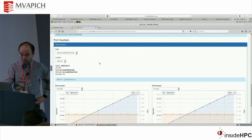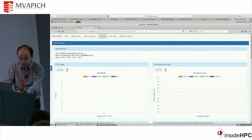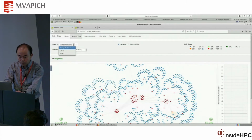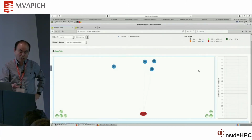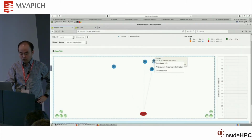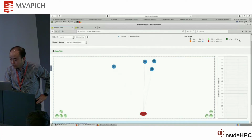Okay. And then using this current job information, I will copy it. On the network view, I can select job ID and then put the job ID number here, refresh, and then the network configuration of this particular job appears. So from here, I can dive in to this particular node by right-click, as I showed you before, and you can look at what's going on to this link. So here, I think it's green.